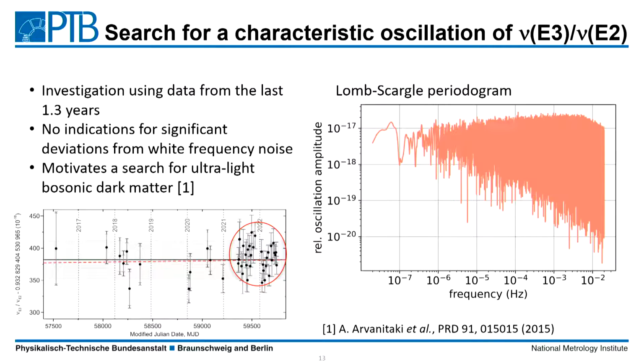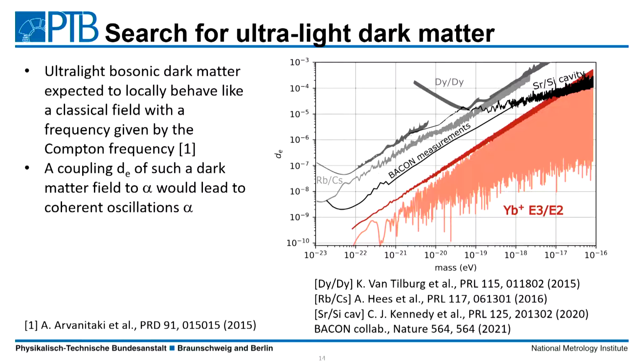This is relevant because it can be used in a search for ultralight bosonic dark matter, as has been proposed in this work by Arvanitaki et al. some time ago. The idea is that dark matter may be constituted by a field of an ultralight boson that behaves like a classical field and induces oscillations at the Compton frequency determined by the small mass of this boson. If hypothetically this boson would couple to electromagnetism, it would lead to oscillations in the fine structure constant at the Compton frequency of this particle, and these oscillations would of course appear as oscillations in the frequency ratio.